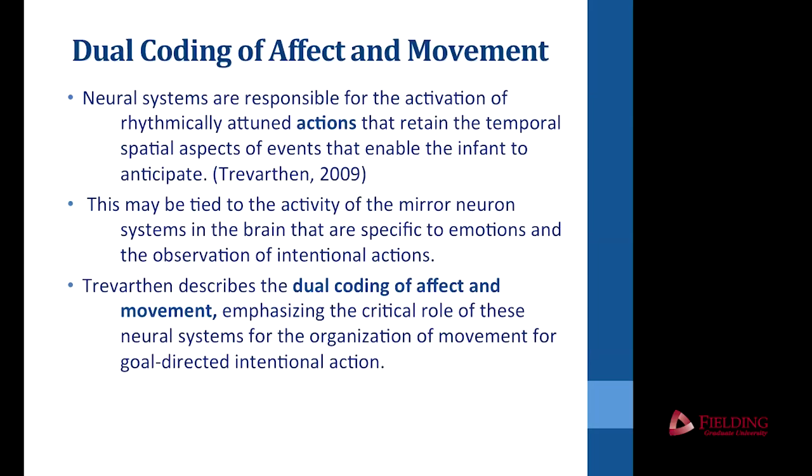And then just a word about the dual coding. When we talk about dual coding of affect and movement, an example would be an infant whose mother just ended an interaction and moves away, and the infant is feeling like they want that feeling to come back again. They want to be able to have that happiness again, and so they create movements and they try working some movements to be able to get that partner to come back, to get that feeling back again.